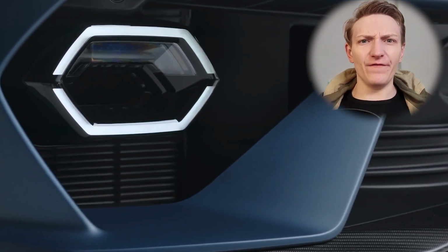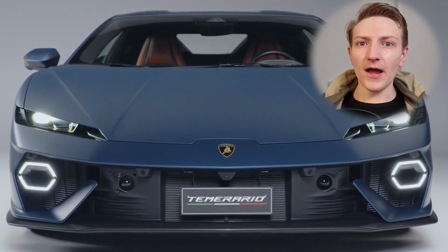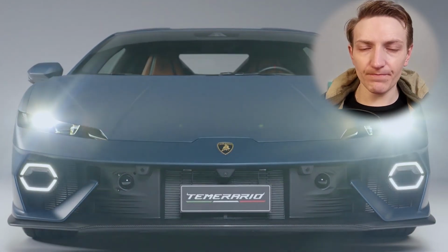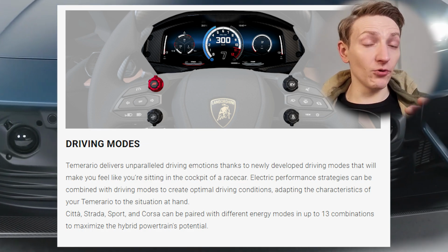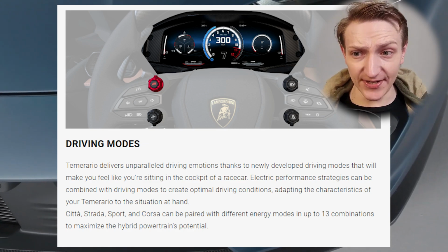Now the upgraded vehicle dynamics package, therefore, to my mind, is super useful and is a bit of a selling point from a practicality standpoint. There's also several drive modes, but probably if you're like me, you'll just stick it in Corsa and probably not actually drive it in full EV mode or whatever other mode actually exists.